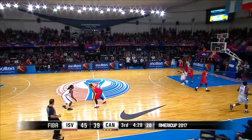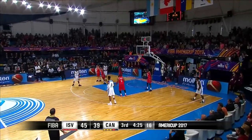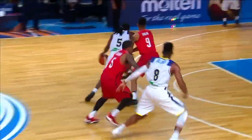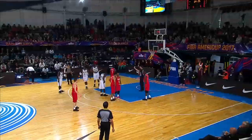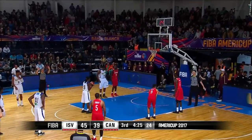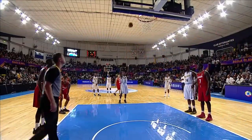So Adams with the ball. And the foul. Canada is trying to put some pressure, but they are committing some fouls, so they cannot get good defense. Right. Stephen Adams is essentially a shooting guard from Tennessee Tech in the NCAA. He's doing a good job so far trying to play the point guard position while Walter Hodge rests.